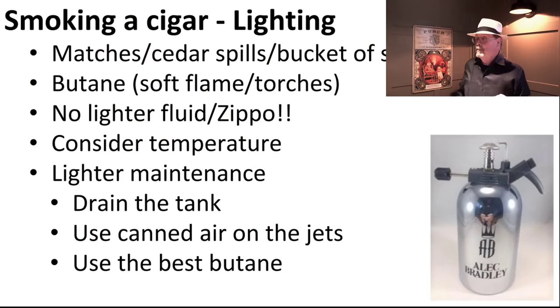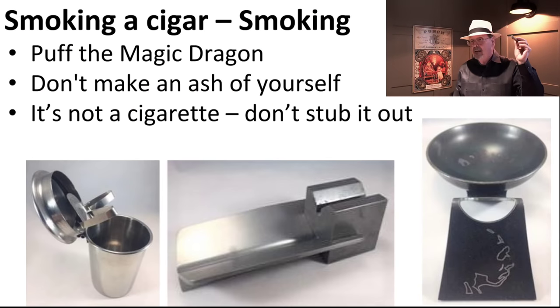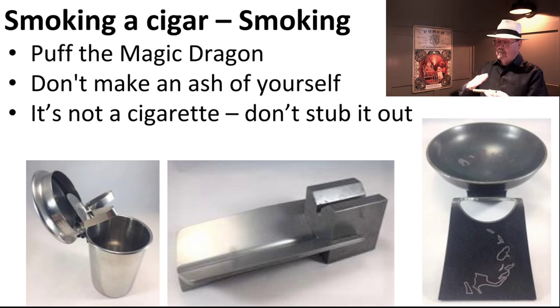So now I want to talk about ashtrays. People overlook ashtrays. If they've got an ashtray, that's fine. It's somebody else's problem. At least it's a place to put the cigar down, because you don't want to hold it all the time.